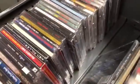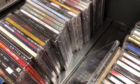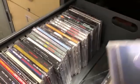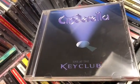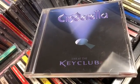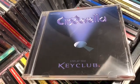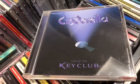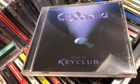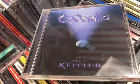Cinderella. Let's put these in there yesterday, I think. Scorpion Scandal. Maybe this one. Live at the Key Club. We paid $1 for this. No, I take that back. We actually have 33 cents, no, 66 cents in trade. So that means I probably have about a quarter in it, and I sold it for $17.99.